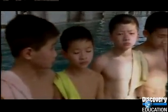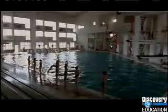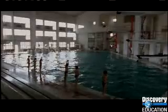The best age to be competing is around 15, and it takes 5 years to make it to that level. So I have to look for potential athletes who are about 10 years old. In order to find these young athletes, coaches from all over China search for children who have the body types to be great divers. For diving, you need a particular type of body, which allows you to make a graceful line as you enter the water.